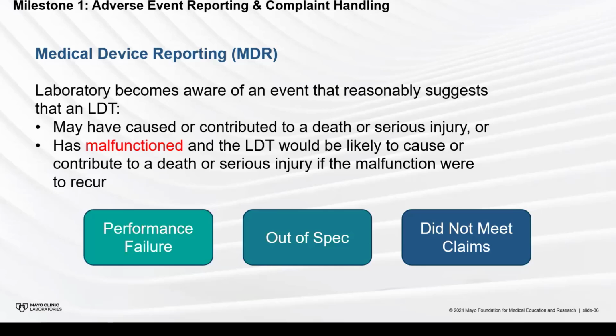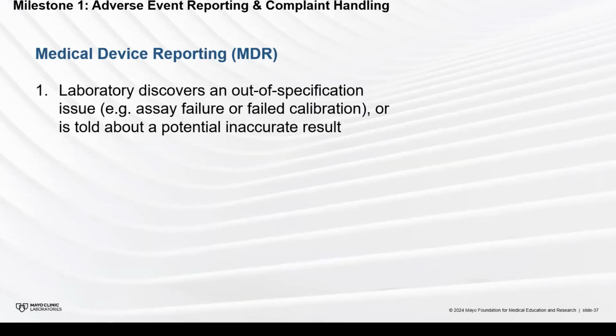So here's how I envision this going in the laboratory. There's some sort of an out of specification issue. So maybe the assay failed, QC failure, calibration failure, whatever the case may be, or a potentially inaccurate result is reported to the laboratory by a physician or a patient. So as always, a laboratory will investigate as we do today. However, we'll have some additional questions that we'll need to ask now.